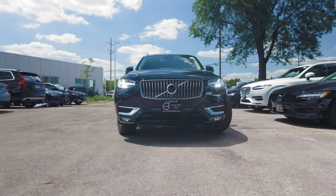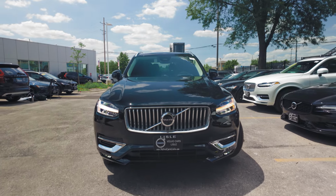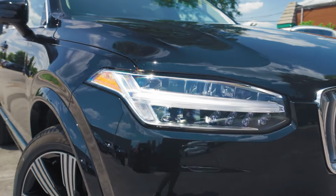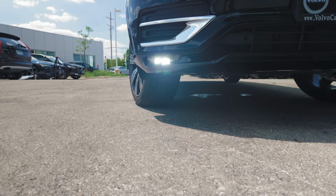Starting off with our hood design, we have a very classical Volvo style hood design here, leading towards the front fascia, the front face of our Volvo. Over here we have our Thor Hammer LED headlights with our LED daylight running lights. Right below them we have vents that end up here in the tire compartment to help cool down our brakes, of course, and right below the vents we have our LED fog lights.